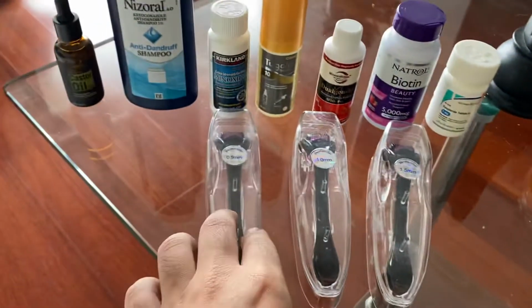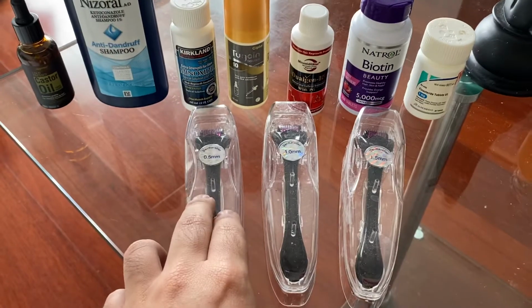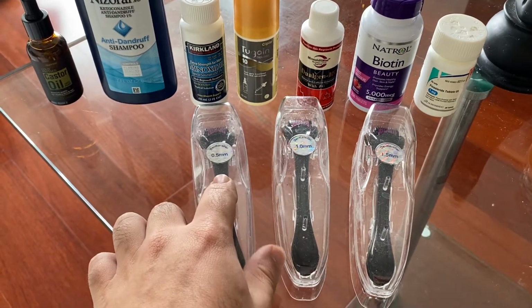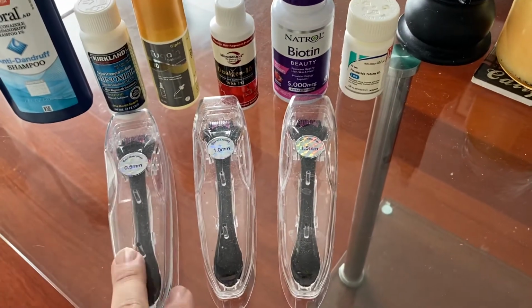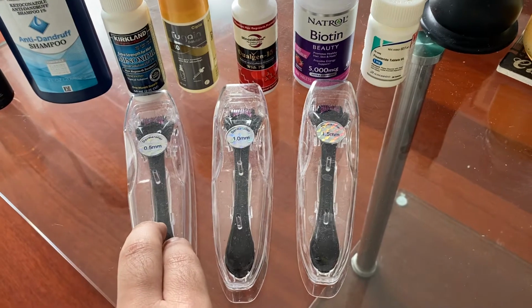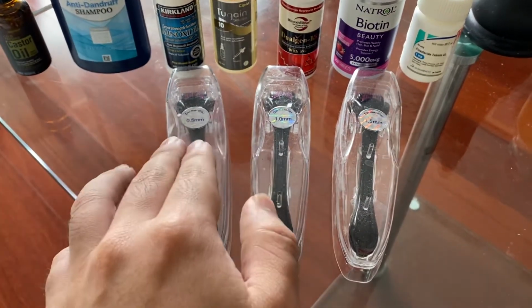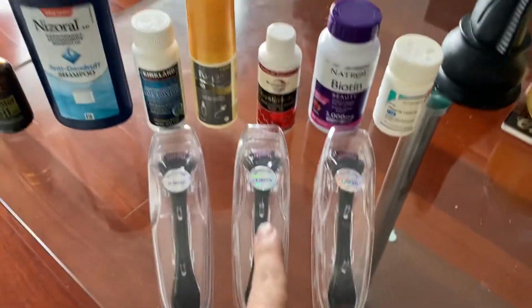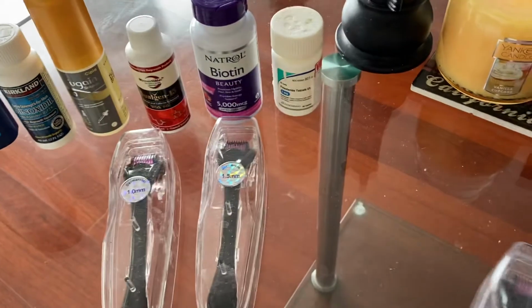I used to use this one in the beginning just to see how it works, to make sure that nothing adverse happened. 0.5 millimeters. I used it all over my head, just on the front and on the back that was thinning. Then I moved on once I realized this was completely safe.